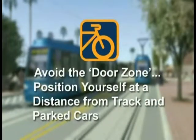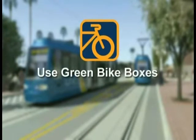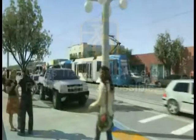Let's recap what we learned. Avoid the door zone. Position yourself in the roadway at a distance from the track and from parked cars. Control your speed. Use green bike boxes. Cyclists have two options for left turns. Cross tracks as close to a right angle as possible.